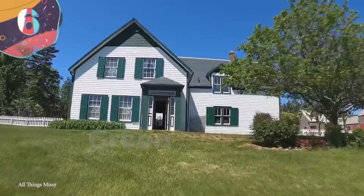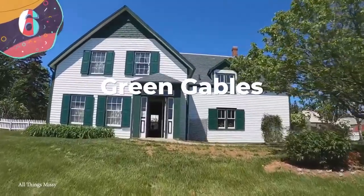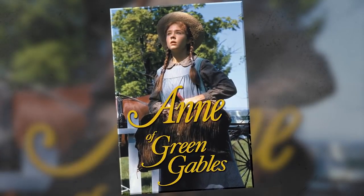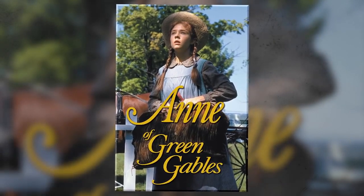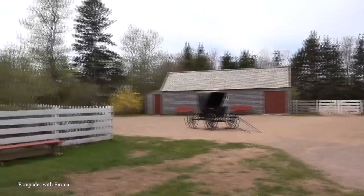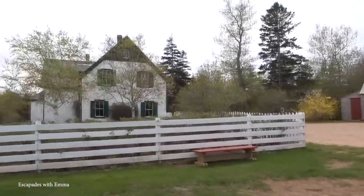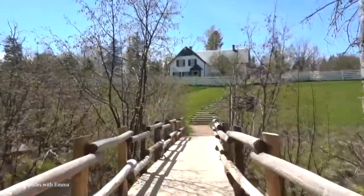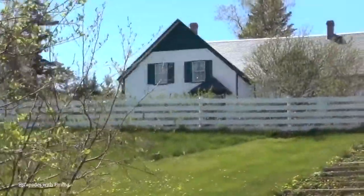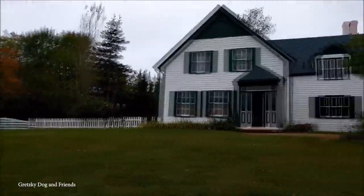Number 6. Green Gables. If you're a fan of Canadian literature, then you're probably familiar with Anne of Green Gables. It's the story of the childhood of a girl named Anne, and it's set in the Canadian province of Prince Edward Island. And while it certainly is a work of fiction, it turns out that at least part of the story is based in real life. While Avonlea was the name of the fictional town, it was based on the real-life town of Cavendish, Prince Edward Island, and the Green Gables house is very real and located within the town's limits.